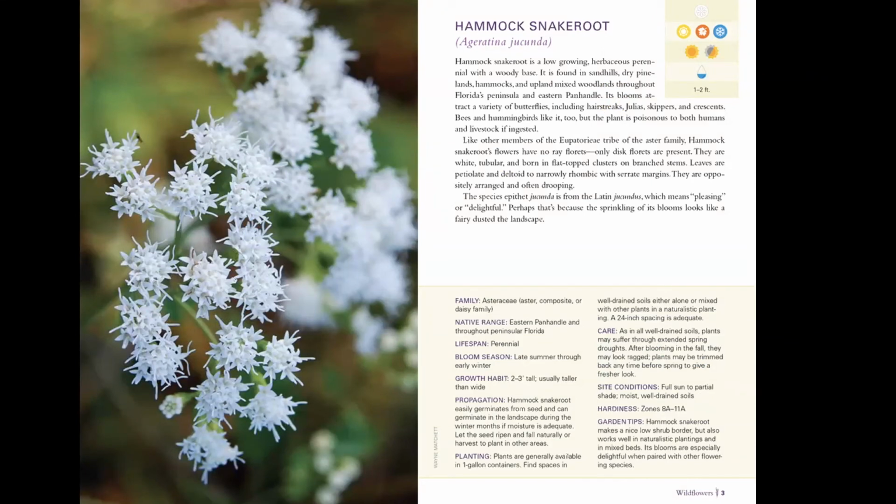What wildlife the plant attracts, including whether or not it's a host plant for anything in particular. We give some identification details just to help you recognize it. This is not meant to be a field guide necessarily, but it is important to know what to expect from the plant and to help you identify it if you do see it out in the wild. And then in some cases, we also include notes on if and how the plant is edible to humans, as well as information on its name. Sometimes you can get some clues out of a plant's common or scientific name, so I like to include that when we can.